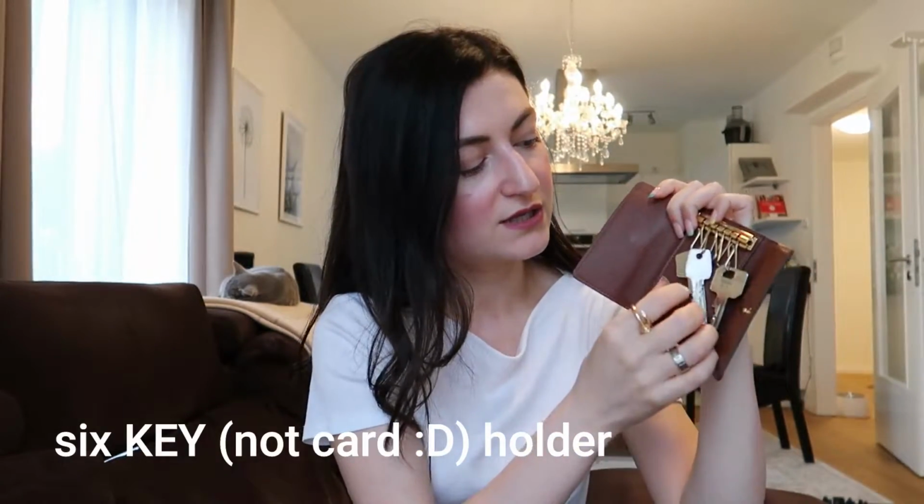I have my work keys obviously, and home keys, as well as post box keys. I also have a possibility to put a card in here, but I never really did that. This one is about 6 years old, still going strong, looks like brand new. It has a little bit of scuffs in the front, but it doesn't annoy me at all. What can I say about it? It has paid for itself 100 times, and it is one of the most used items that I own.